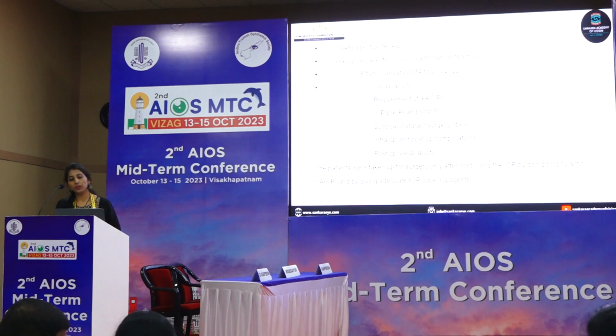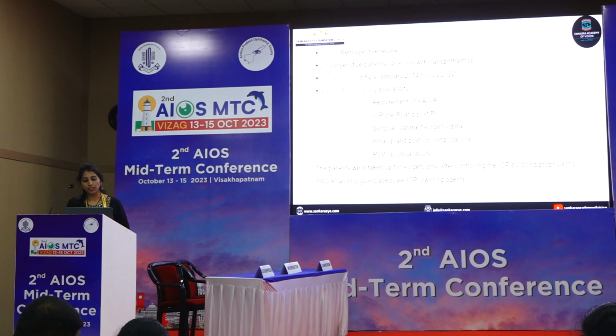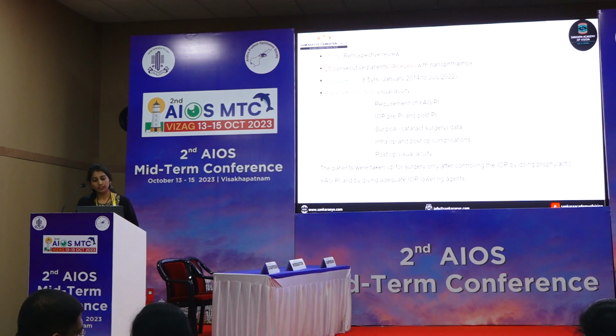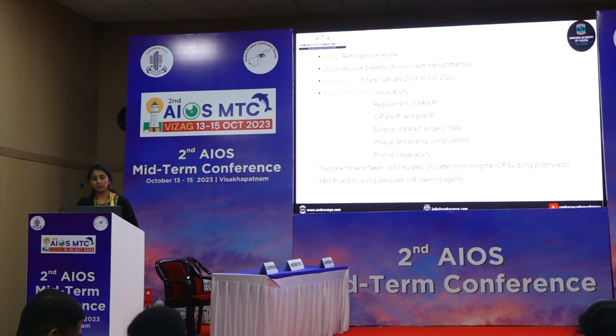We measured visual acuity, intraocular pressure, pre-peripheral iridotomy and post-peripheral iridotomy, cataract surgery data, intraoperative and postoperative complications, and postoperative visual acuity. The patients were taken up for surgery only after controlling the intraocular pressure by doing prophylactic ND:YAG peripheral iridotomy and by giving adequate intraocular pressure lowering agents.